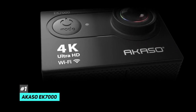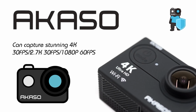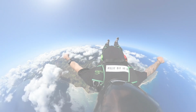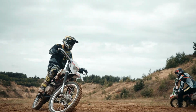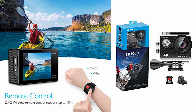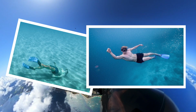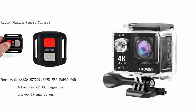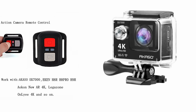The Akaso EK7000 action camera features 3 different recording settings which you can capture stunning things at, and that's 4K at 30 FPS, 2.7K at 30 FPS, and 1080p at 60 FPS. You can now shoot crisp and clear video at high quality that will leave you speechless at just how amazing it all looks. You can control the action camera from a distance by using the included splash-proof remote watch, which will allow you to switch between video and photo modes with ease by pressing the button right on the remote. Because when you are as active as you probably will be with this action camera, you don't have the time to stop and change any settings every single time. You need a way to change things on the fly, and that's exactly what the Akaso remote does.